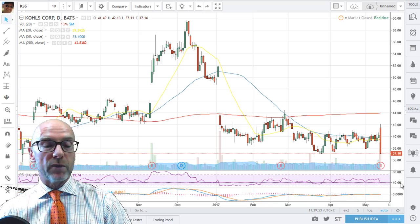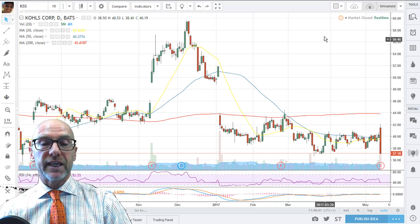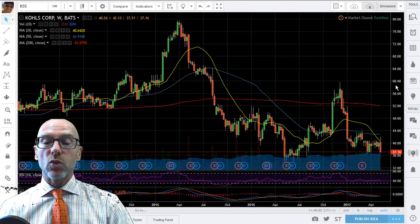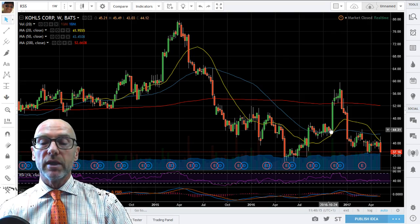It's broken the RSI below 50, now at 39.74, and these MACDs are going to track down over the next day or two and indicate negative momentum. Looking at the weekly, perhaps you can see a head and shoulder formation here, left shoulder through from August 16 through to October, and then the head, and then we've just had the right shoulder.